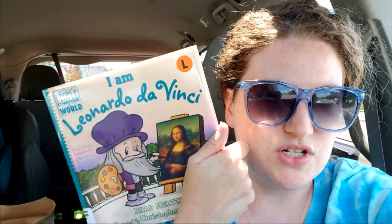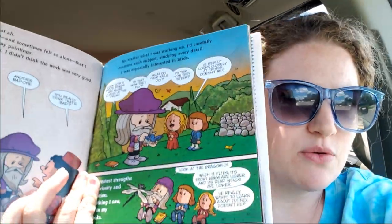I have another of The Ordinary People Change the World by Brian Meltzer books, the new one. I Am Leonardo da Vinci. I love reading these books to my kids. They are picture books that are biographies of different people, and they're just so, so well done. So I really like these, and I try to read all of them as my library gets them.